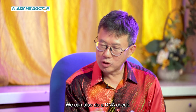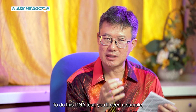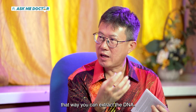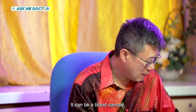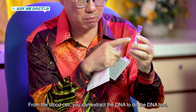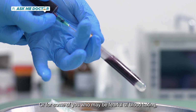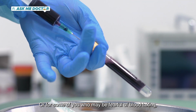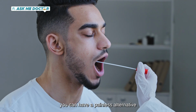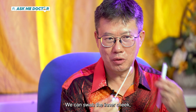I see. We can also check the DNA. To do this DNA test, you need a sample where you can extract the DNA. It can be a blood sample that you can collect in a tube like this. From the blood cell, you can extract the DNA to do the DNA test. Or some of you may be fearful of blood taking. You can have a painless alternative where you can use a swab like this, or you can swab the inner cheek.